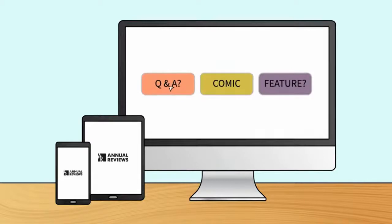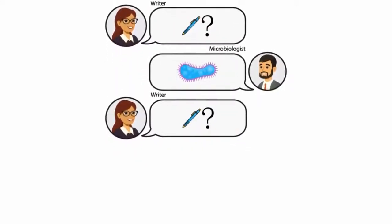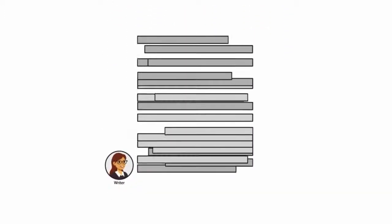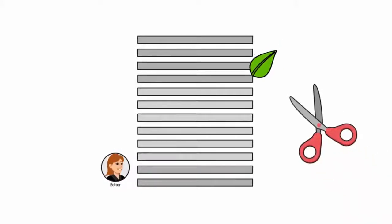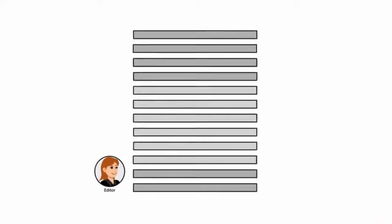After making some important decisions, we assign the story to one of our seasoned science journalists, many of whom originally trained as scientists. The writer interviews multiple experts on the topic and carefully shapes the story. Next comes edits, asking questions, rearranging information, smoothing, fiddling and pruning. Back and forth from editor to writer it goes until everything's there and in the right place.